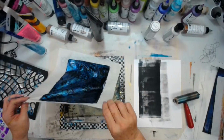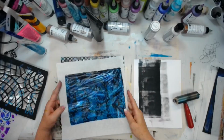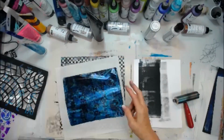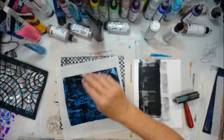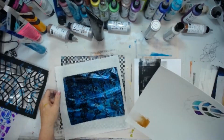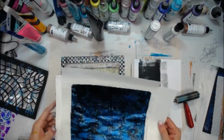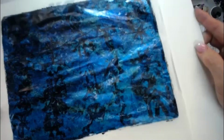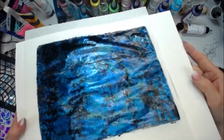Hello, lover. Oh my God. I don't know if you guys can see this like I see it in person. Hang on, let me grab a piece of something I can pick that up with. Here's a piece of watercolor paper. Because it's heavy now that it's wetter. I don't know if you can see that shine. You can a little bit.